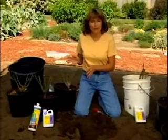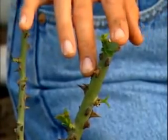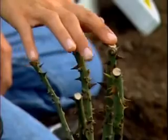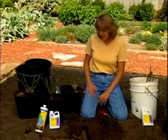If you choose to buy them in containers, you'll want to look at the canes and make sure you buy the rose that has the most foliage. The canes that don't have foliage may have just been transplanted into the pot, and that way they'll suffer more shock when we have to once again transplant them into our garden. So this one's a very nice one.